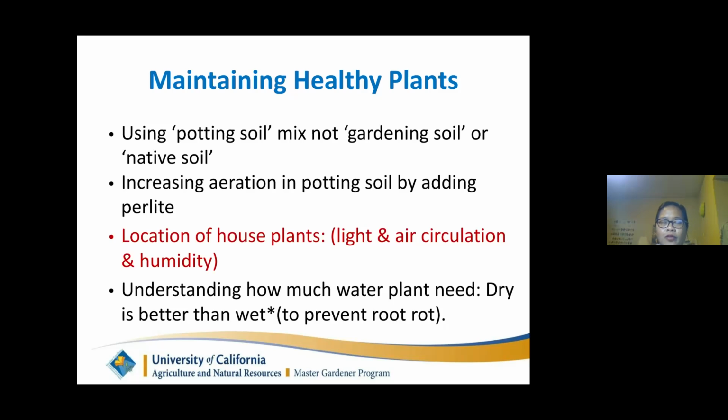And if you buy online, just keep in mind that they have to go through a stress period and it takes time to recover, because they were inside a dark box for a couple of days, especially if they ship from Florida or the East Coast. But again, for those plants, there is a law related to shipping plants to California.